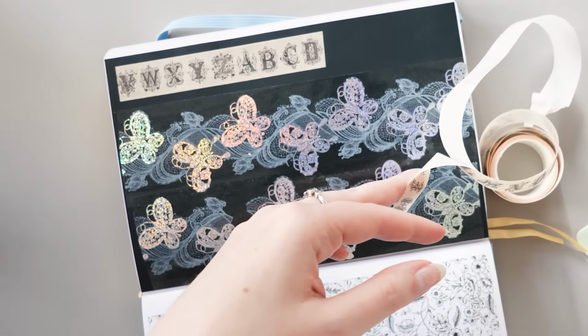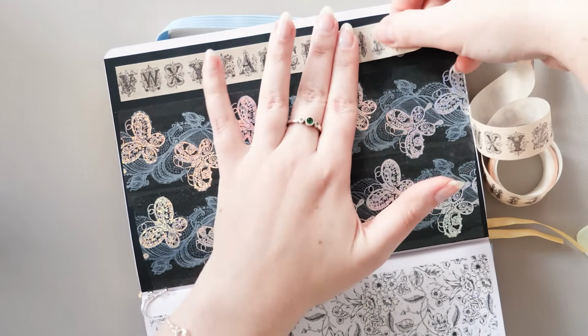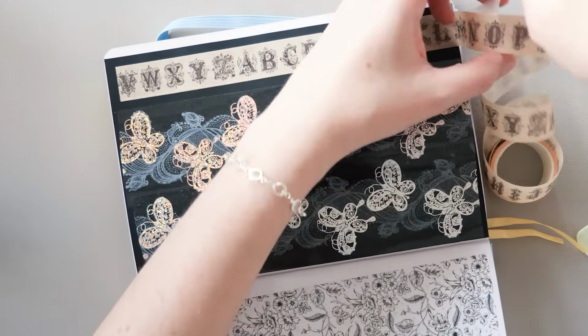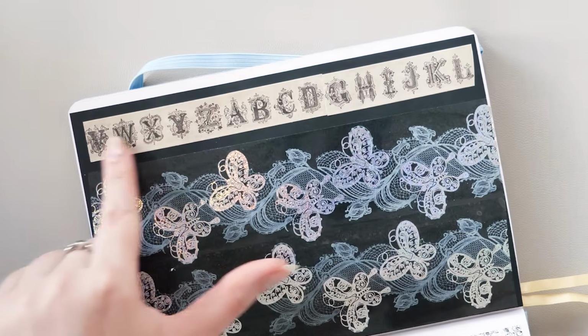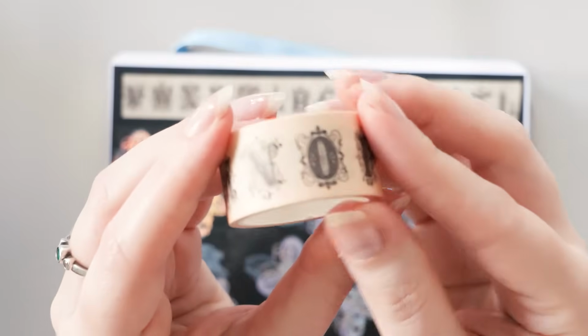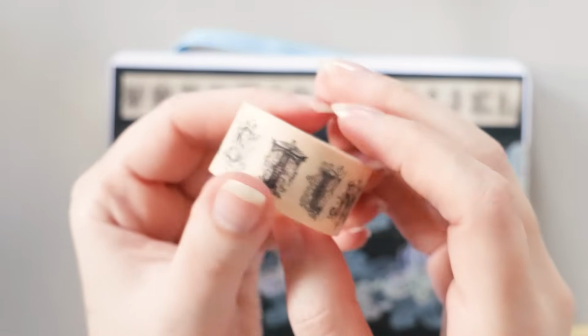They have this beautiful decoration all around the letters. They're very ornate, and it's on this kind of off-white sort of beige background, which isn't my favorite because it's not one of the colors I reach for very often, but it's still a really good option if you want to emphasize the first letter of a word or something like that, and you do get lots of the letters on the roll, so that's very handy.